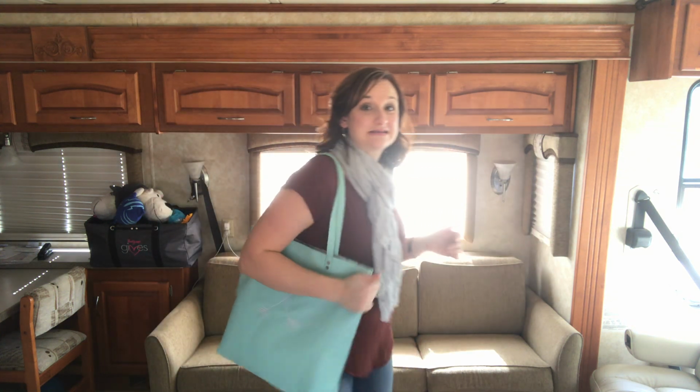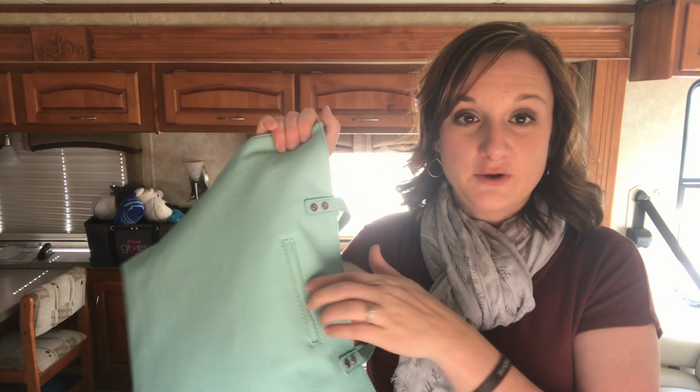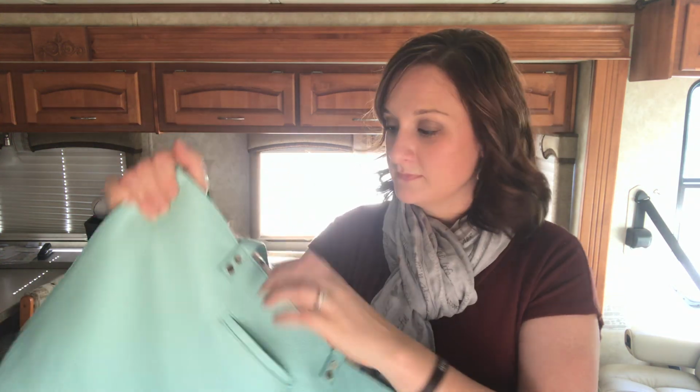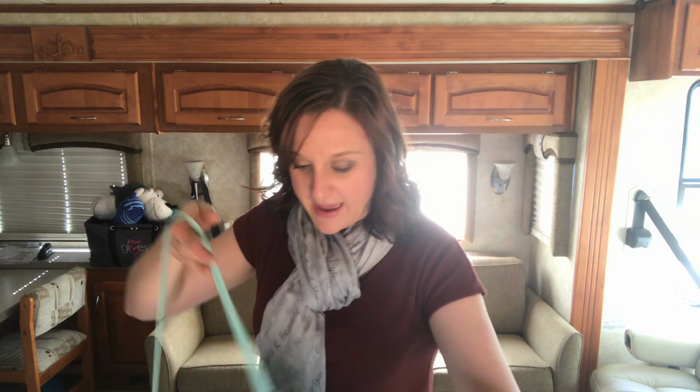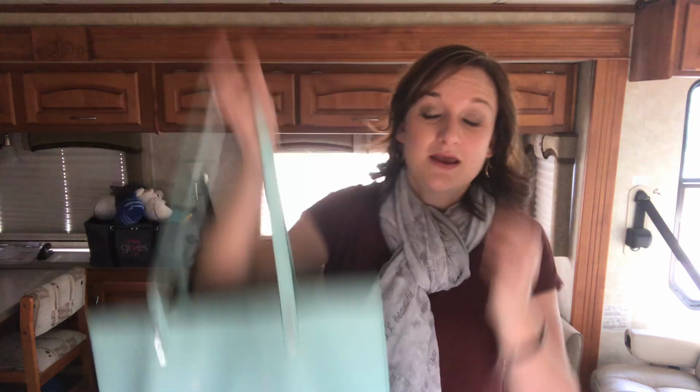And look how classy this is. It's beautiful, isn't it? You've got the cell phone pocket right here, which I can't live without. Boom. And I just love this bag so much. There's so much room, but if you don't need all the room, it doesn't look weird. You know what I mean? Some of those big bags, if you don't have them full, they look frumpy, I think is the word. This one doesn't do that. So you've got plenty of room if you need it, and if you don't need it, it still looks gorgeous.